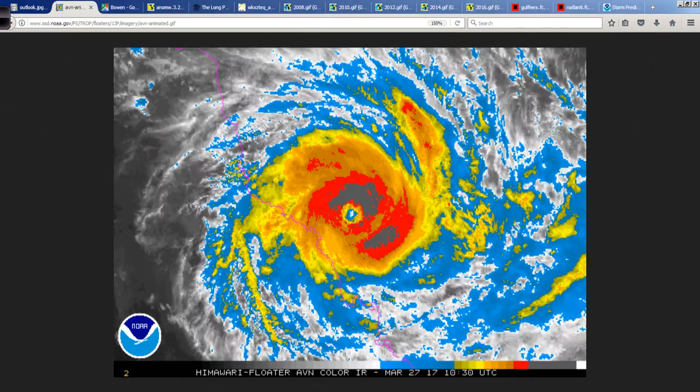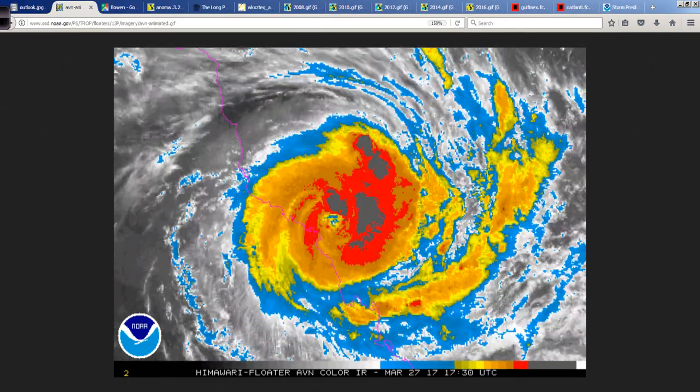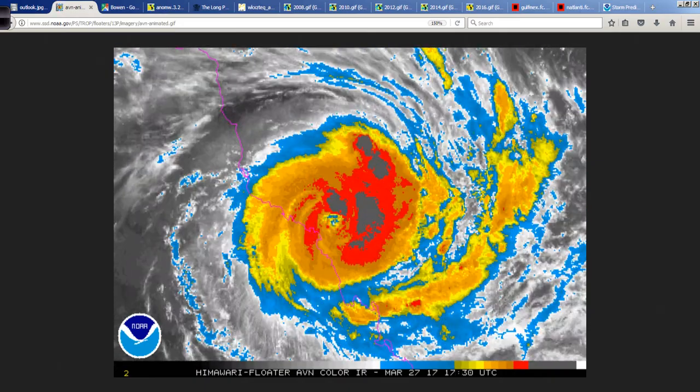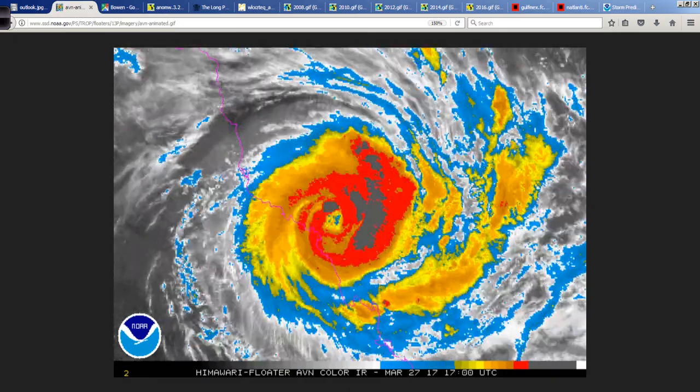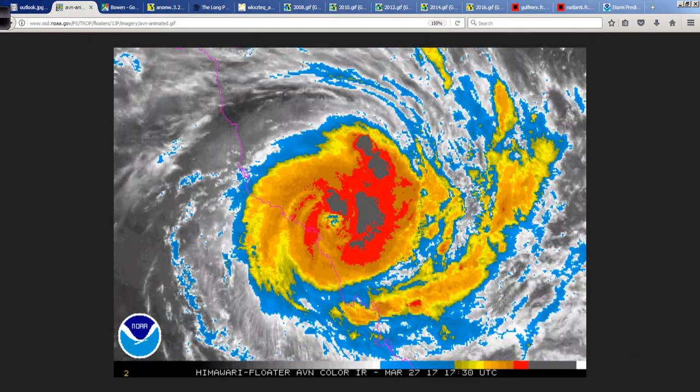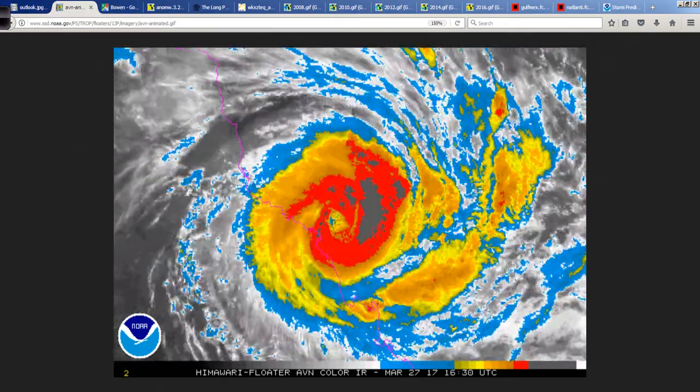There is a lot to talk about today. Going to jump right in and actually talk about a cyclone. It is the Southern Hemisphere cyclone season, and we have one here, Tropical Cyclone Debby, off the coast of Queensland in Australia, near Bowen. I'm going to show you on a Google map in just a minute.